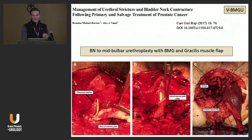What else can you do? This is a paper from Alex Vani. Some people would suggest using buccal mucosa with a gracilis flap. The problem with this operation is grafts and flaps, they don't usually go well together. It's kind of one or the other, and I don't like the idea of throwing a graft on a flap and depending on that for its blood supply.